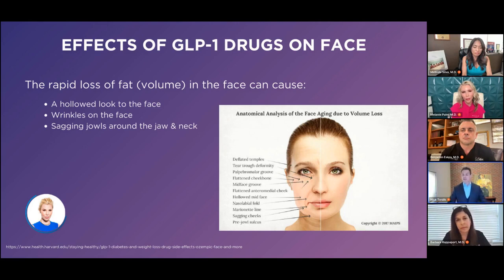And by the way, if any of you are doing this out there and you're not having these conversations with your patients and/or having a solution to really address this, trust me, your patients are Googling. They're seeing these pictures. They're seeing Ozempic butt. They're seeing Ozempic face.